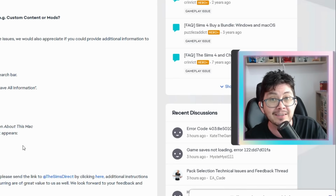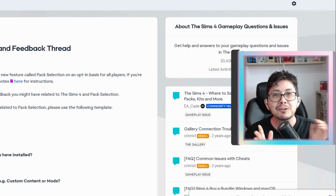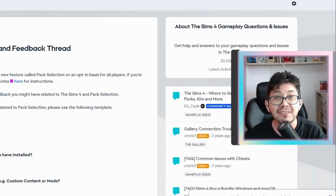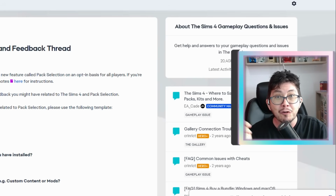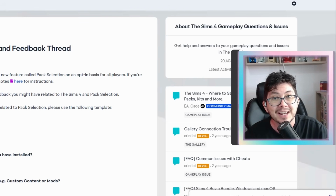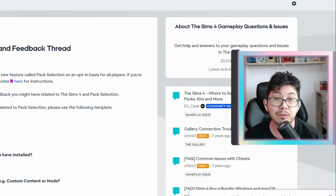Now, this does bring up an interesting point. It is very important to realize that this pack selection feature is a global setting and not save specific. All each individual save does is tell you whether or not you have packs that are required for that save enabled or disabled. You have to go through in each save and re-enable or re-disable all of the individual packs. So please keep that in mind.